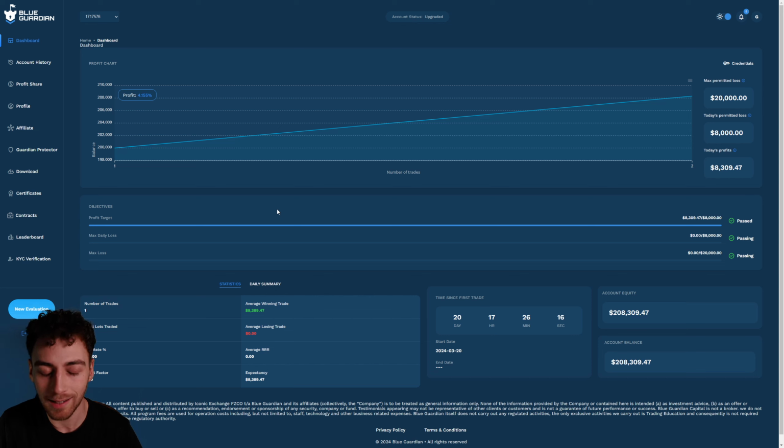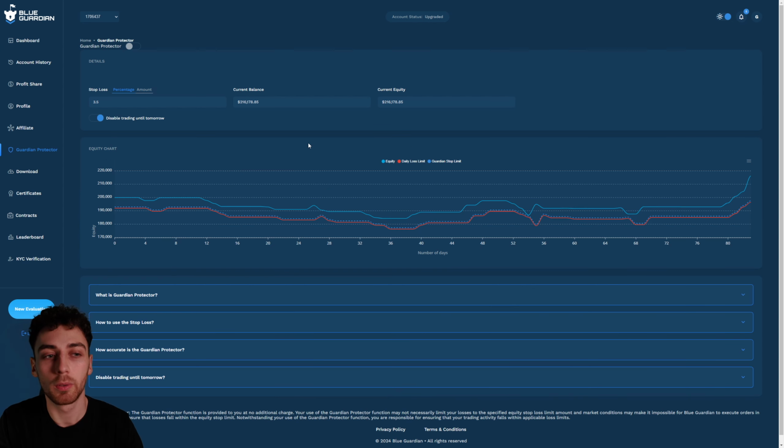I think one of the main things they're known for is their Guardian Protector. I'll show you that now, actually. This is their equity protection tool, and I think it's what they were initially known for when they were first founded. This is what they were really pushing. And it's pretty good. Fair play to them.